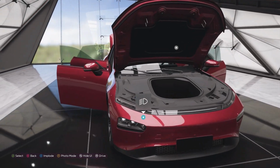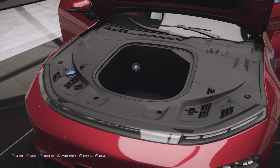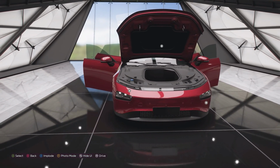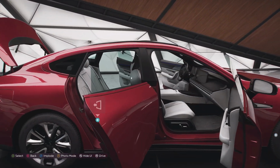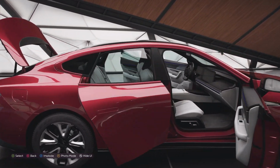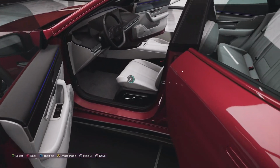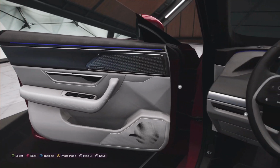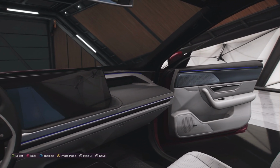So yeah, as you can see, it's got a frunk on it, so you can put in your charging cables in there, I imagine. And then you've also got a really rather spacious interior, as you can see. Plenty of legroom up in the rear, and you've got your typical LCD screens that all of these electric cars have. But it does have some nice blue accent on the doors there and on the rest of the car.